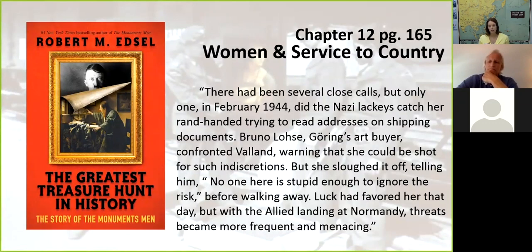And the other theme, and this one I found really interesting, is, of course, women in service to country. So we're going to jump to chapter 12 now on page 165.